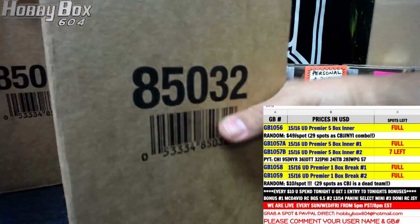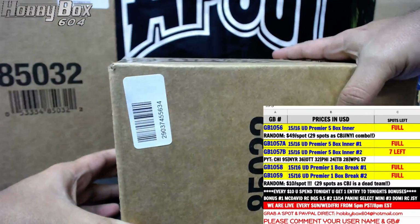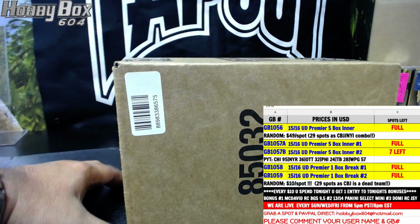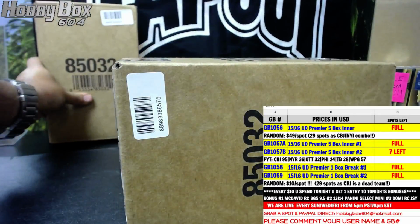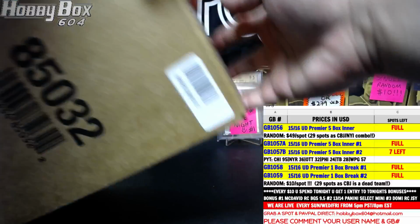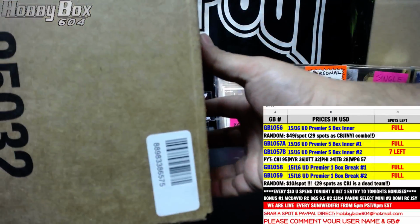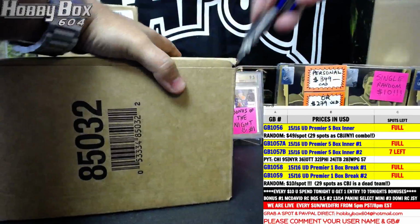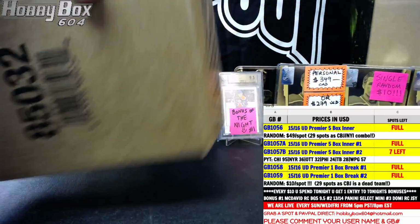The three digits on this first one is 634, and the three digits on this one is 575. So we're going to go with 575 on this one, and we'll put 634 there. So 575 is the case number. Let's just open it first, and then I'll show you guys the team list.